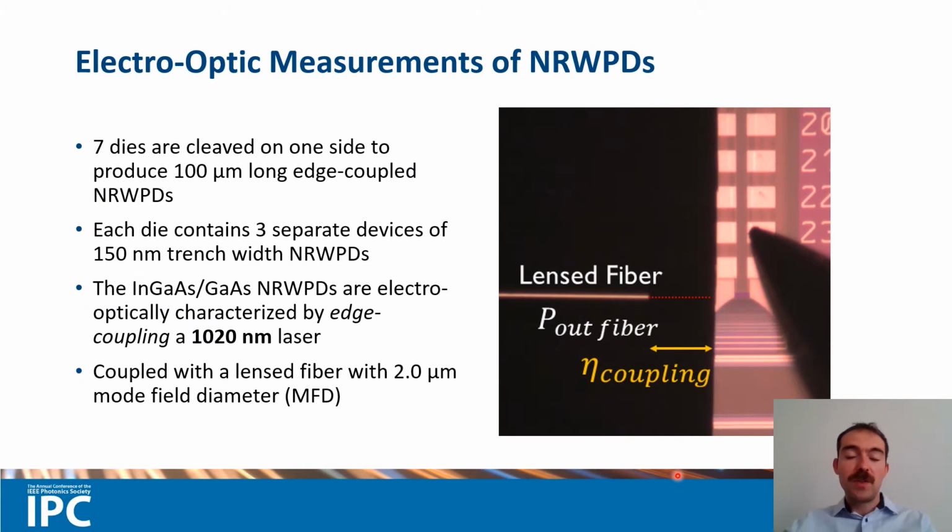Electro-optical measurements of the Nano-Ridge waveguide photodetectors are done with edge coupling of the light. For this, 7 different dies are cleaved on one facet to produce 100 micron long edge coupled Nano-Ridge waveguide photodetectors. Each die consists of 3 different 150 nanometer trench width devices, and those are exposed with light of a 1020 nanometer single wavelength laser. This light is coupled with a lens fiber with 2 micron mode field diameter into the Nano-Ridges.